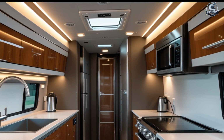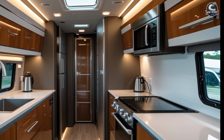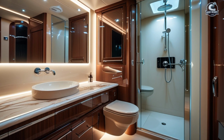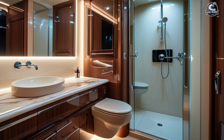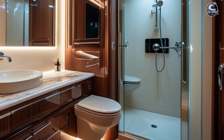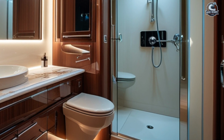Tech-wise, BMW has gone all out. The 2026 Motorhome includes the next-generation iDrive 10 system with full AI voice control, real-time route optimization, and full 5G connectivity. Augmented reality windshields, gesture-controlled cabin systems, and facial recognition security are just a few of the futuristic touches that make this feel like more than just a vehicle. It's a smart home on wheels.